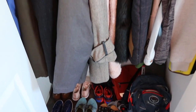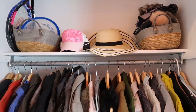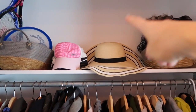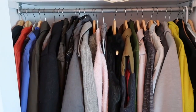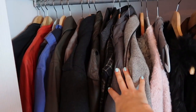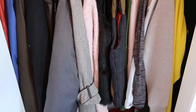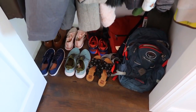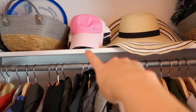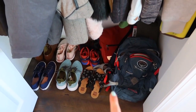Here is the after, guys. It isn't like huge progress, but for now this is perfectly fine. I do plan on purchasing something right here with shelves eventually, but for now I'm really not that worried about it. And I was going to put a lot of these in storage downstairs, but I realized the only time I go in here throughout the week is for flip-flops when I grab the mail, and honestly, that's pretty much it. Sometimes we grab hats right here and our rackets for tennis, but the only thing I do on an everyday basis is just sandals for mail.